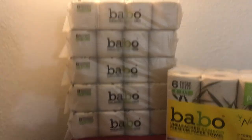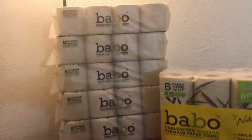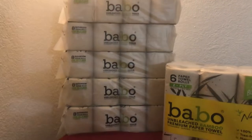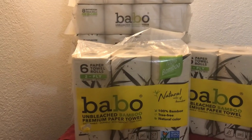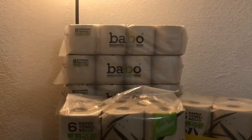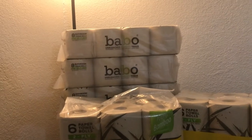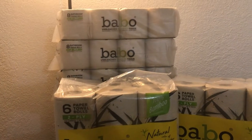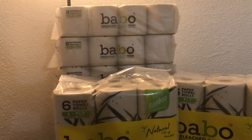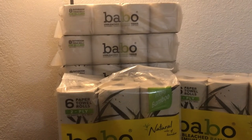You only see five there because I had to get a rain check on one. I wasn't sure if the $10 off $20 coupon for the Babo toilet tissue would work, given that the toilet tissue was also on sale for buy one, get two free. So I wasn't sure if I needed three or six to make that deal happen. Turns out I needed six. I didn't grab six, and I should have, because when I went back literally 10 minutes later, there were only two left. So it is what it is.